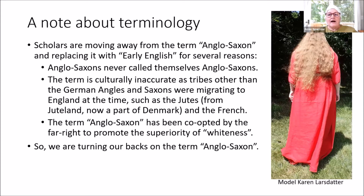Now you may wonder why I use the term Anglo-Saxon in the title of my class. That's because this whole discussion about what Anglo-Saxon should mean and does mean is not widely known yet. So if I were to title the class Early English Women, people wouldn't know who I was talking about. So I used the term Anglo-Saxon to bring everybody in. And now I'm going to try to remember to talk about the early English throughout the presentation.